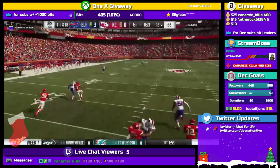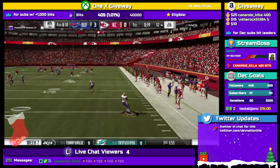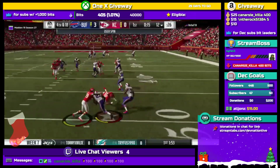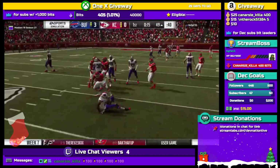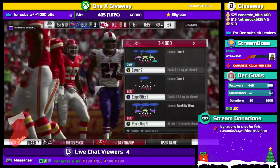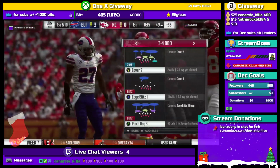His first punt, 48 yards. This one looks equally as good. And he'll take it just outside the 40. And a fast footwork by White. So a change of possession here on the punt. And the Bills are going to take over in great position here with a 1st and 10.